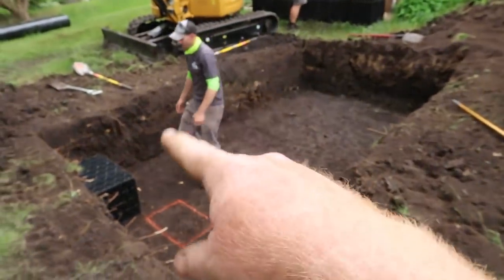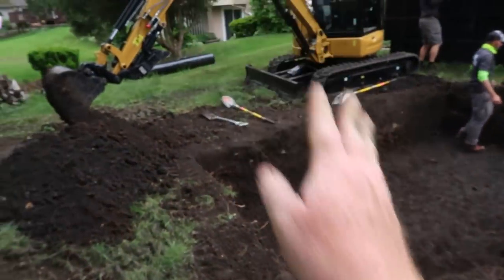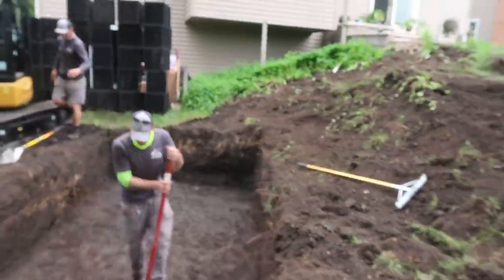Anyways, back to this. So we put a sand backfill all the way around. That way, if water takes the path of least resistance, it's up through that vein of sand and then back out this way. I'm moving right along. Should definitely get this reservoir done today.